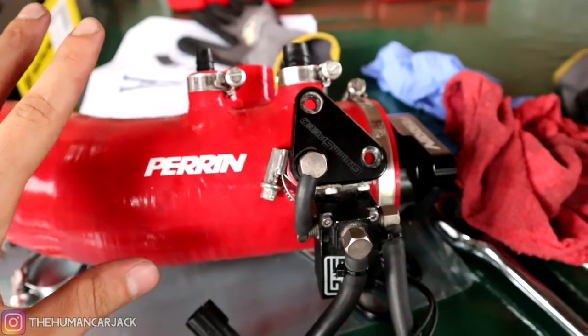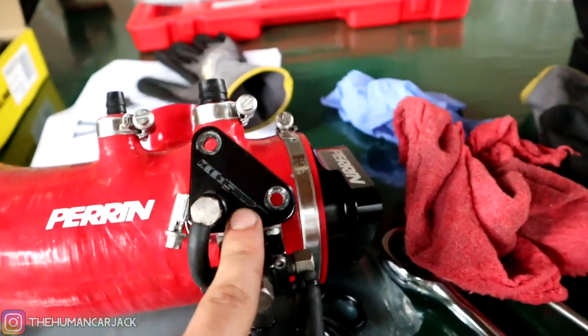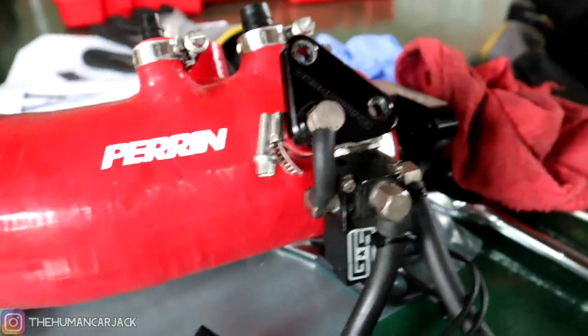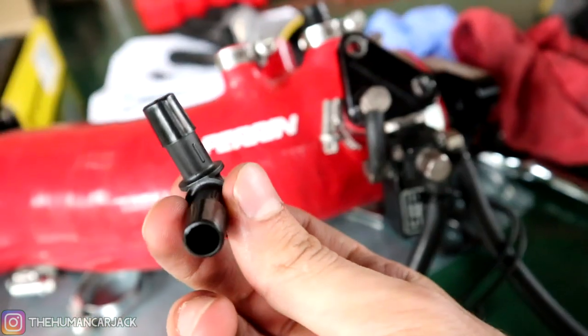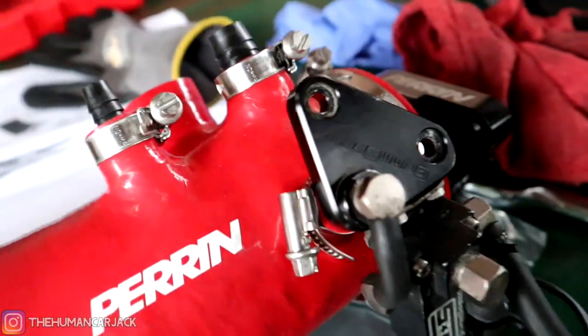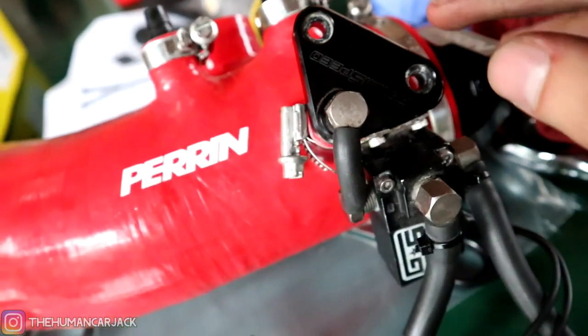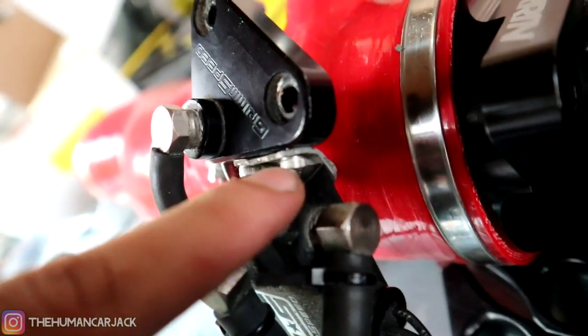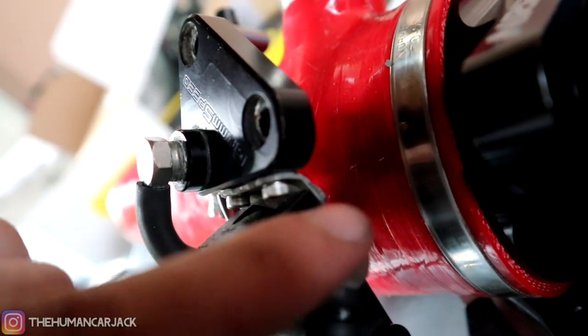So another thing I want to point out, if you have an aftermarket electronic boost control solenoid, in this case I have a Grimmspeed one, this is how you get it to fit on. So the Perrin kit comes with this 90-degree adapter thing, so you don't need this. We're going to put this to the side. This actually just slips right on, and I had to do a couple of things to kind of get this to fit properly. So this little bracket right over here that connects these two pieces together, I basically disassembled it and had to bend it a little bit more.